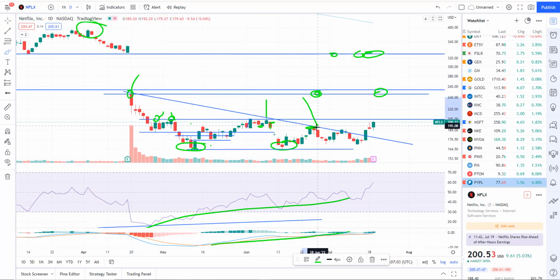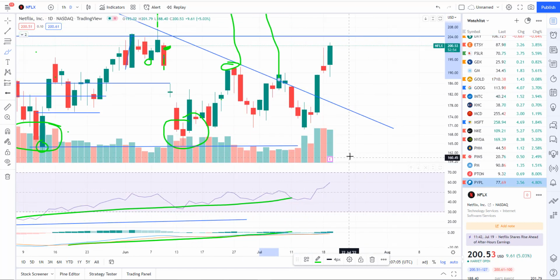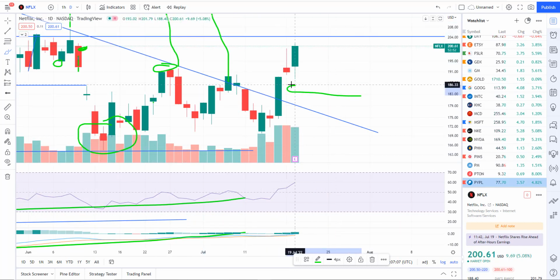So resistance, resistance, resistance, resistance. There's 4 taps of that. Breakout, buy signal, all right? The one thing that gives you a little pause is the fact that it's right before earnings. We're breaking out right before earnings. So that could be people front running, maybe good earnings, or it could be a false breakout.